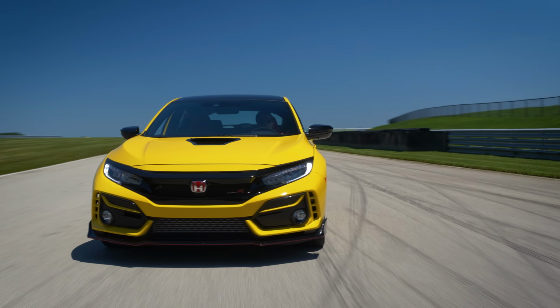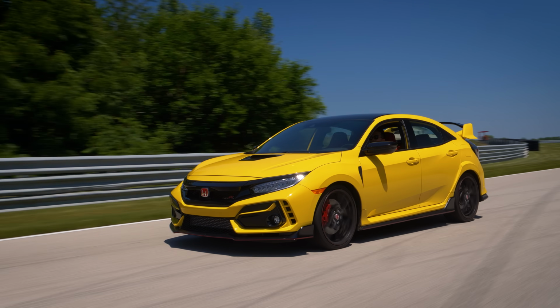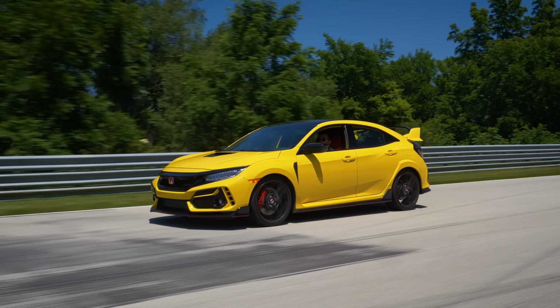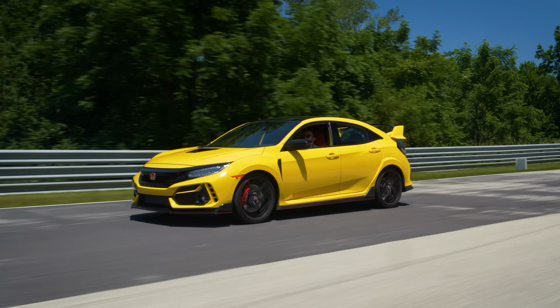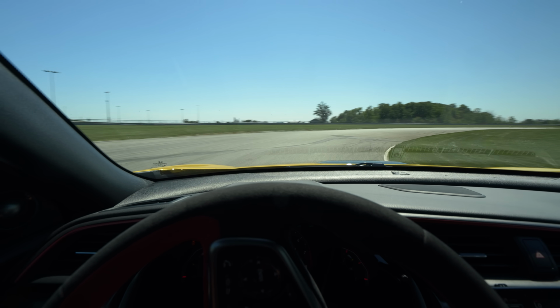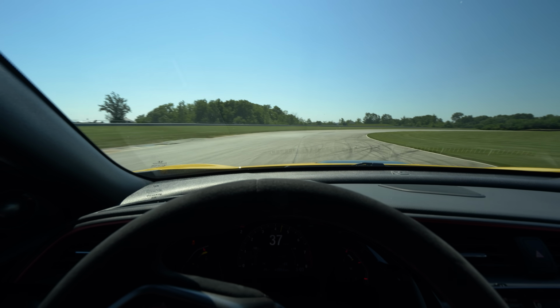So what makes this different from the regular car, Jack? So we talked about it in the shop. You have less sound deadening, revised steering, suspension tuning, and some other performance bits like tires and wheels. And what this translates to is a sharper experience on the street with some compromises.